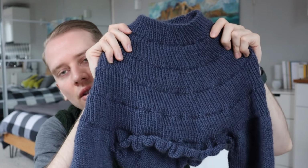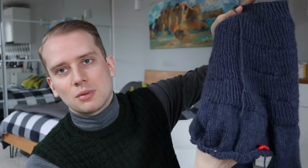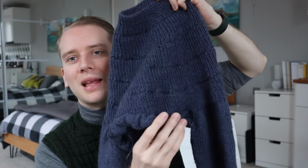It is knit on a 4mm needle, so I did 3.5mm for the neckline. The other thing is short rows. I added short rows. You won't be able to tell that much here at the moment, the way it's on.